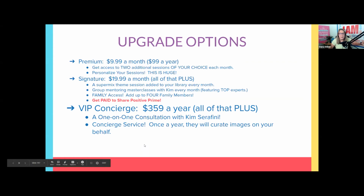I've got some posts I want to share with you on that. Sorry, my Siri is being... So, one-on-one consultation for every person who upgrades, which is a huge commitment on her part too. You also get concierge service.